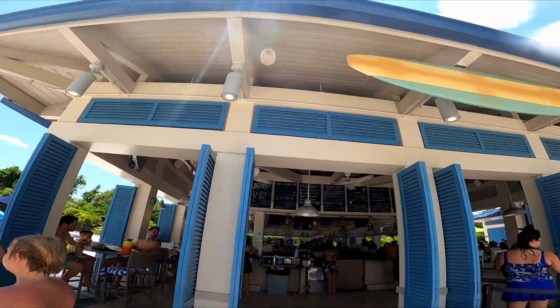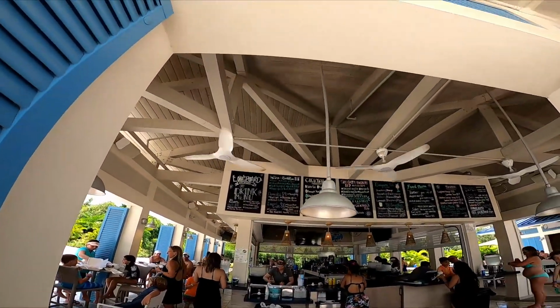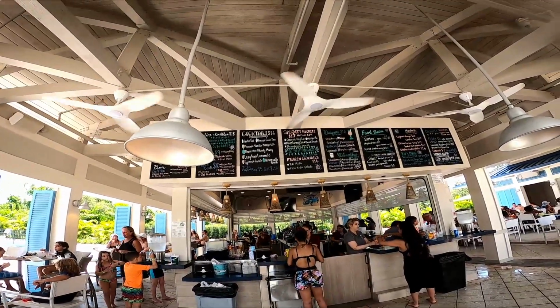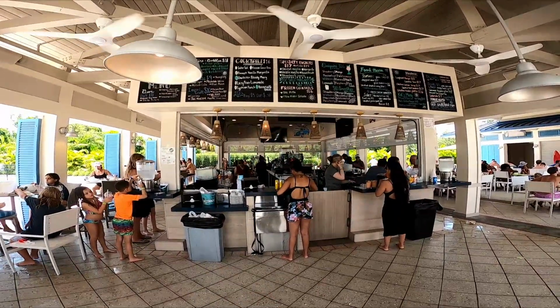And this is what the bar looks like. All kinds of good stuff up there on the menu. They even have $5 drinks if you want a Coke, Diet Coke, orange juice, Sprite, lemonade, $7 Gatorades. And that's what the bar looks like there.